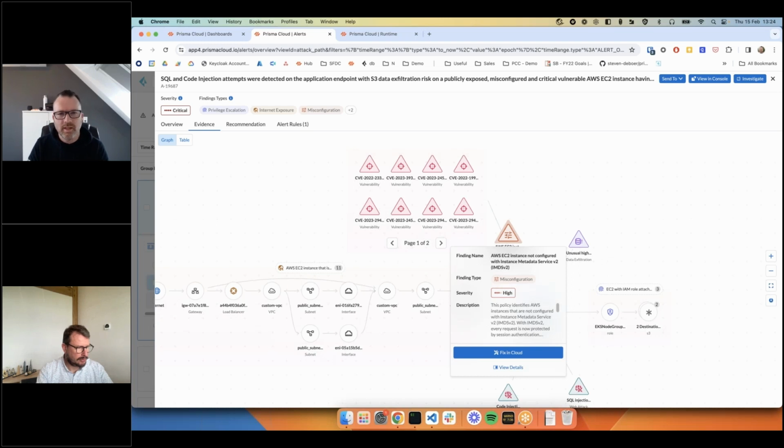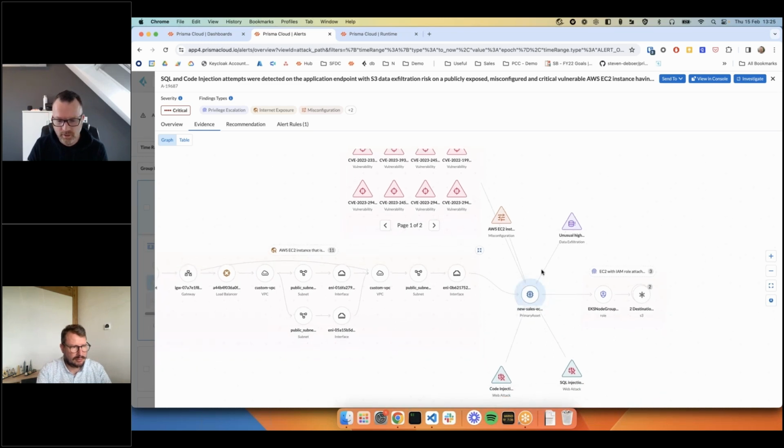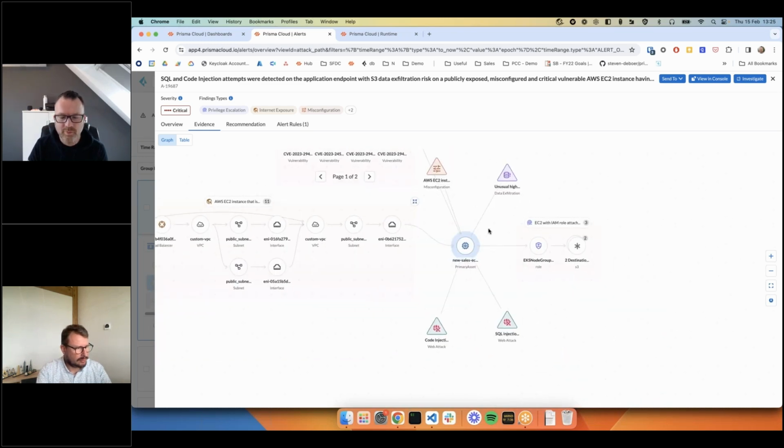And this combination is actually the same combination that we saw a few years ago within Capital One. For Capital One, that led to a breach and a fine of $190 million. So that was really huge. And now we see the same things that can go wrong. Additionally, as mentioned, Prisma Cloud also focuses on identity and access management in cloud.